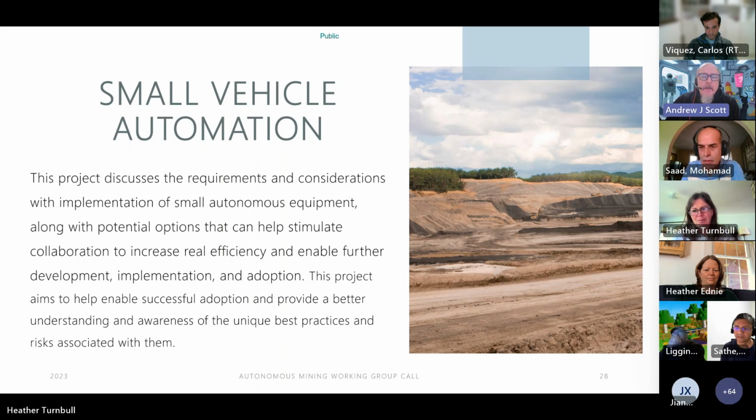Okay, the small vehicle automation has come out of, I guess, a clear trend that is happening in the industry. There are a number of examples and trials underway. There have been different focuses on right-sizing of material movement equipment, but there's also a lot of other ancillary equipment that exists both underground and open pit, and we're looking to automate these vehicles. I see it as part of the maturity of the automation landscape.